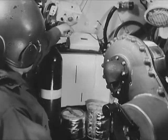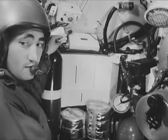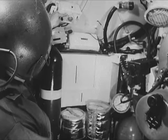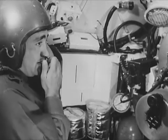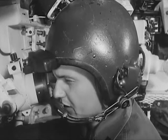In the meantime, the loader has loaded another HEAT round. "Up." "On the way."